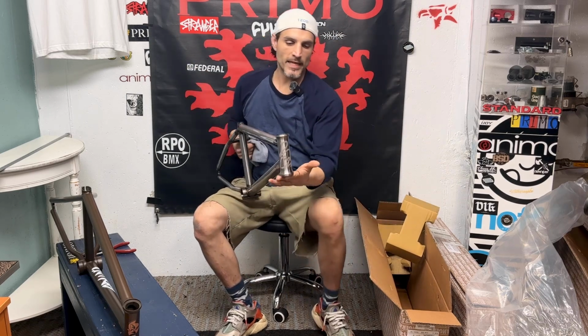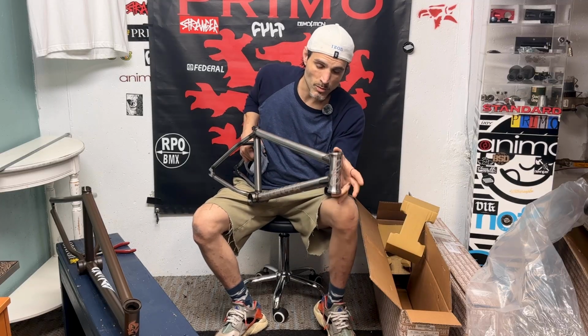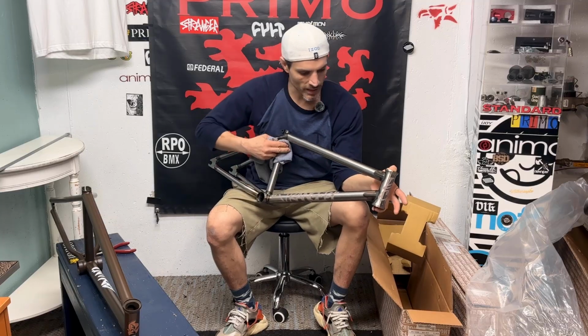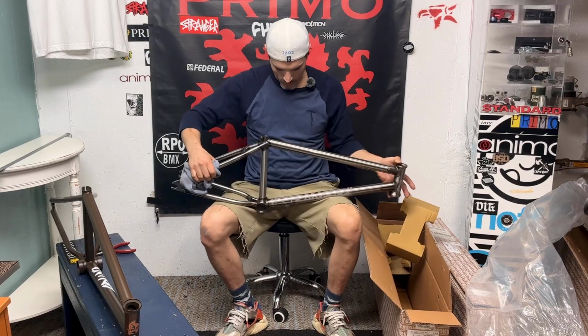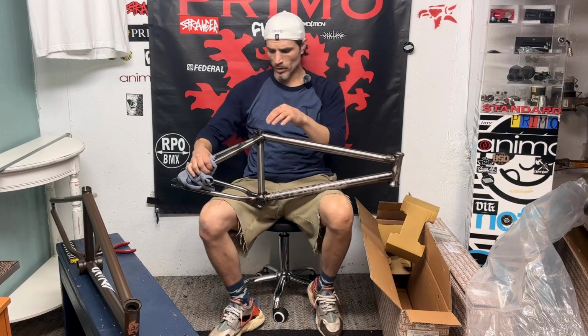Looks like the 5-inch head tube, which might be the difference. I know the head tube looked small when I looked at the picture, but then again, it might look small due to the 10-inch standover. So it looks like it has a little bit of a steeper head tube angle as well.